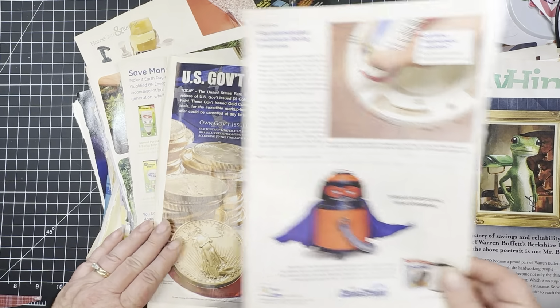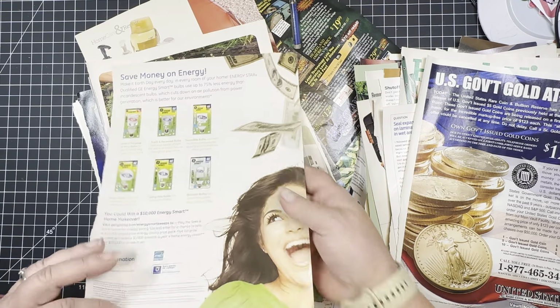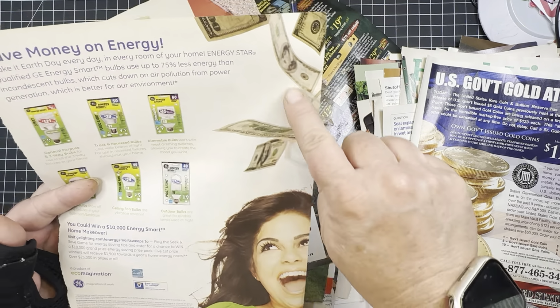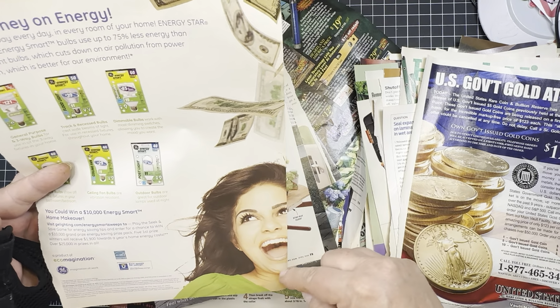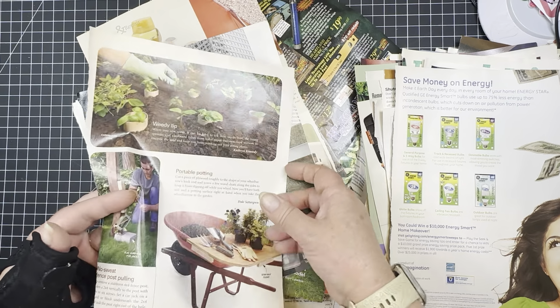Here's this guy again, fussy cut. The gold coins again, fussy cut. This image, I loved this lady's face. I don't know if I can capture all the money falling, but she's definitely going in the fussy cut. This is definitely going in my journal.